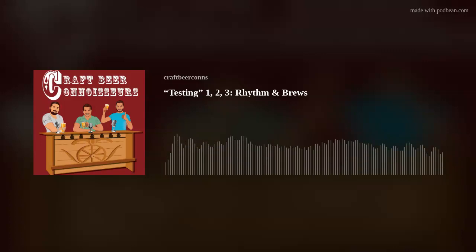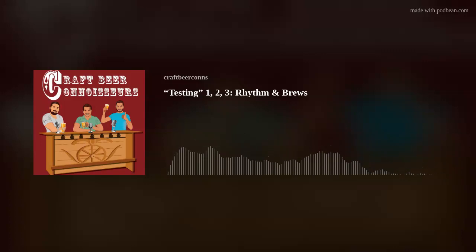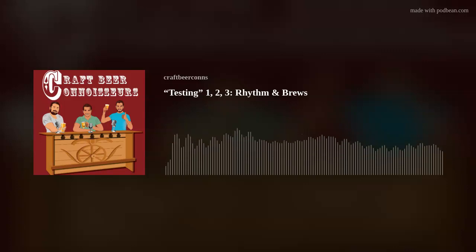So I've had this before on tap at Rhythm and Brews, and I gave it a 4. This one's just going to go a little bit lower for me. I'm going to give it a 3.5. The reason, not just for the fact that it kind of blew up in my face. Yeah, I was wondering if that was going to come into it.